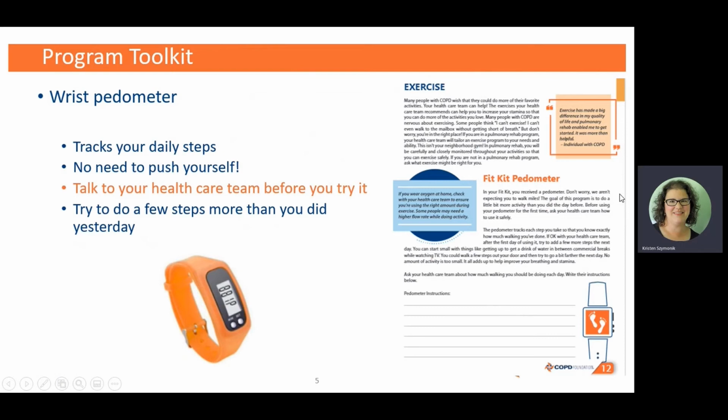So here's one tool that we can use. Now, before we talk about this pedometer, I don't want anybody to get nervous. We are not asking anybody to walk miles, to walk extensive distances. We don't want you running, none of that. This is just supposed to be a fun tool to help you keep track of your daily steps. So let's say that you really don't get around very well and you have a hard time walking. In that case, let's say you did 1,000 steps yesterday, over the course of the day.